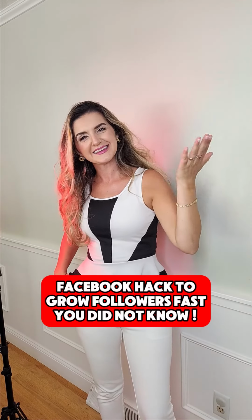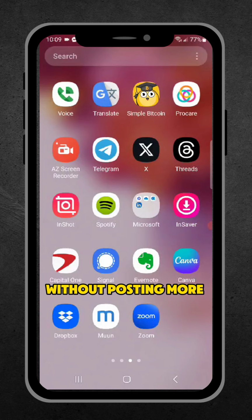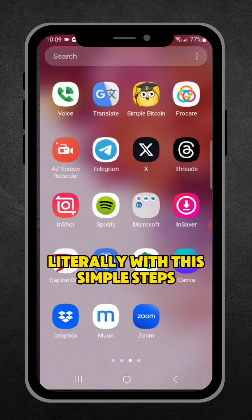How to increase the followers on your Facebook profile without promotion, without posting more, literally with these simple steps.